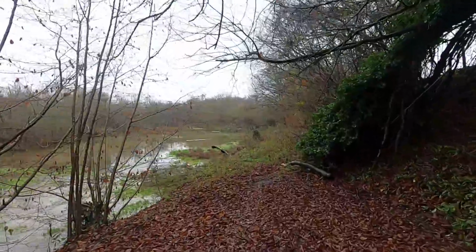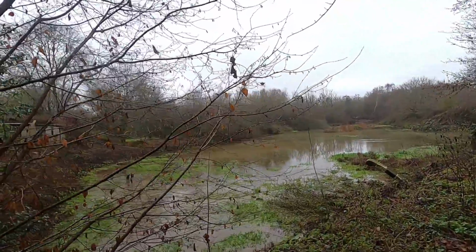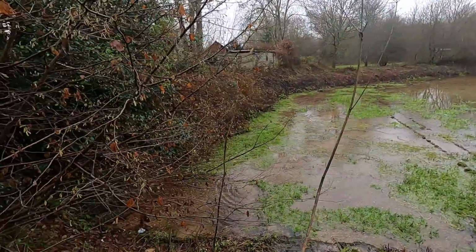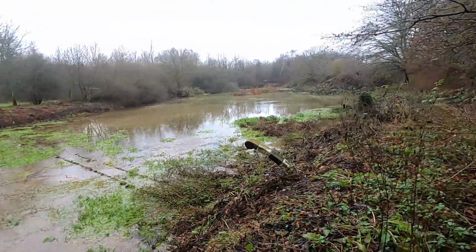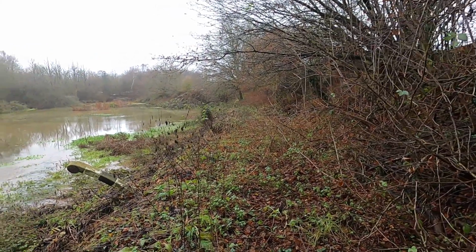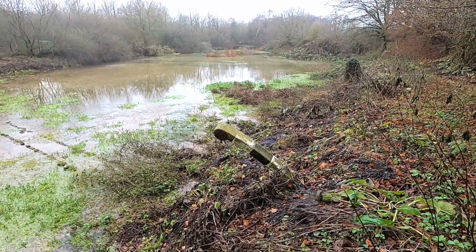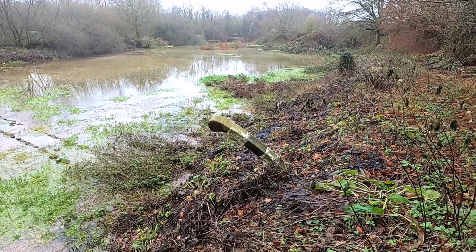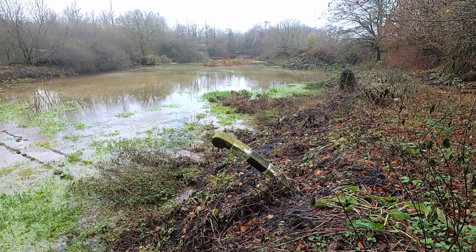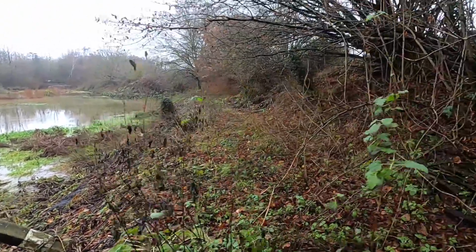So if you look down here, we've got a wonderful little lake. I don't know what it was for, but I think it was possibly watercress. You can see all the water bubbling out of it. But right next to it, this, believe it or not, even though it's very overgrown, used to be a road. And if you look here, you've got the old, I'm assuming they're from the 1950s, 60s, maybe even earlier, reflectors. And that was obviously because we had the water here, and at night it would reflect the car's headlights and hopefully stop them falling into the water.